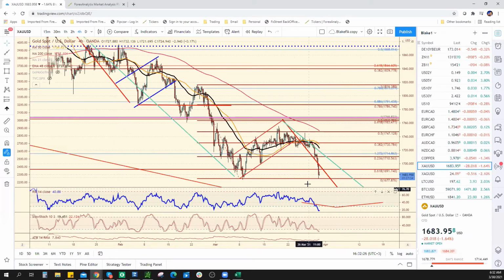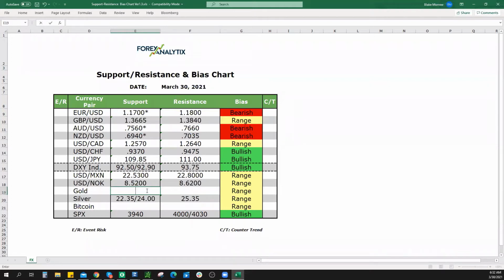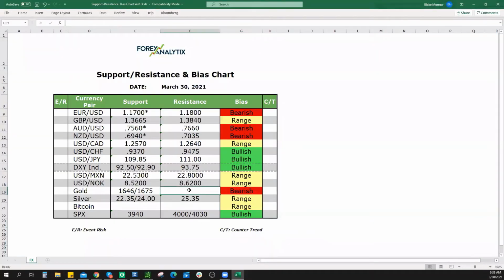Okay, so notice gold below 1675 targets 1646. It is bearish. Silver doesn't turn bearish till we break 24. So now any rally should be capped. This level right here comes in at 1700, and this level over here comes in at 1706. So I'm going to write that as being resistance today.